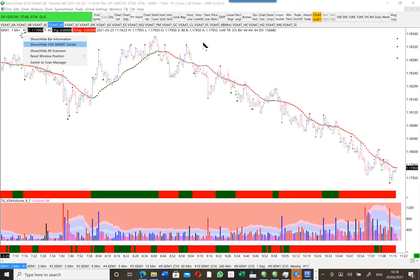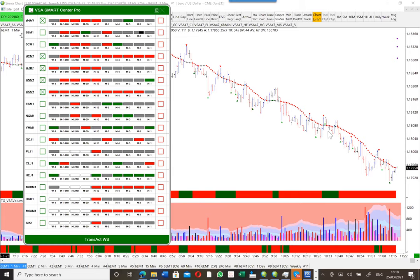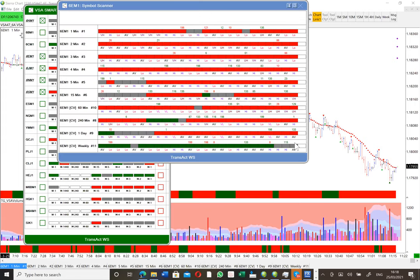So I'm going to put up Smart Center Pro, which is what I'm using. Now, when the market's moving, it's moving in multiple timeframes. So it's not moving in one time frame. You can see here in the euro, if I put up Smart Center Pro and look at everything that's lined up, ask the audience, would you be short or long here? Ask them.